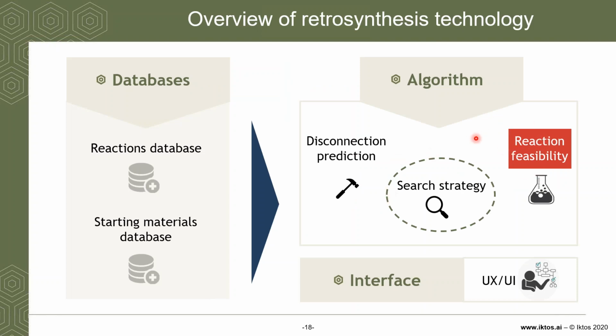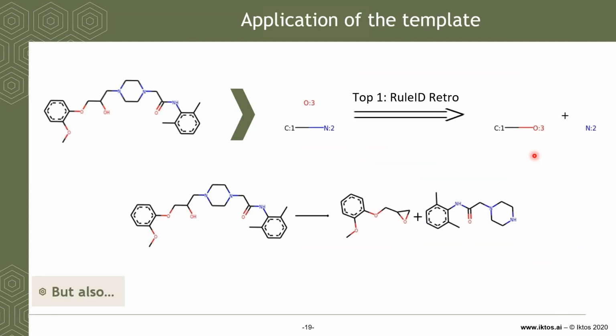Then reaction feasibility. Once you have broken your molecule into pieces, you have to make sure that those two pieces are going to react together. For instance, same example, I take the ranolazine, the top one retro ID says that oxygen plus somewhere in the molecule carbon nitrogen become carbon oxygen plus somewhere nitrogen. So if I apply this top one rule ID retro on ranolazine, I obtain those two daughter molecules, which look great actually. But also you have other places where you have oxygen, other places where you have carbon nitrogen.